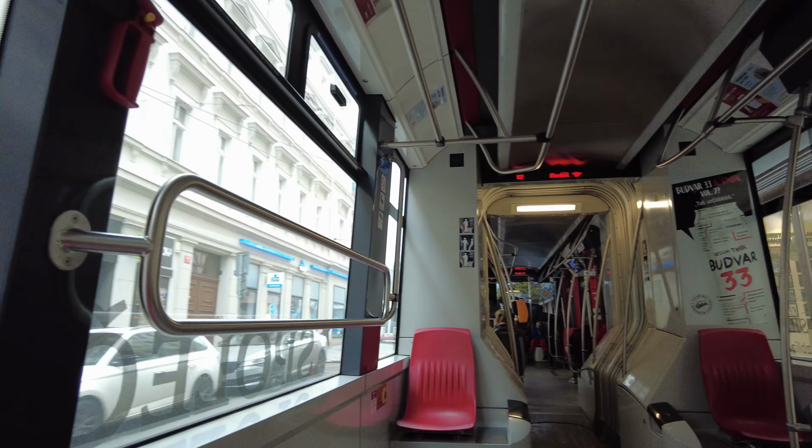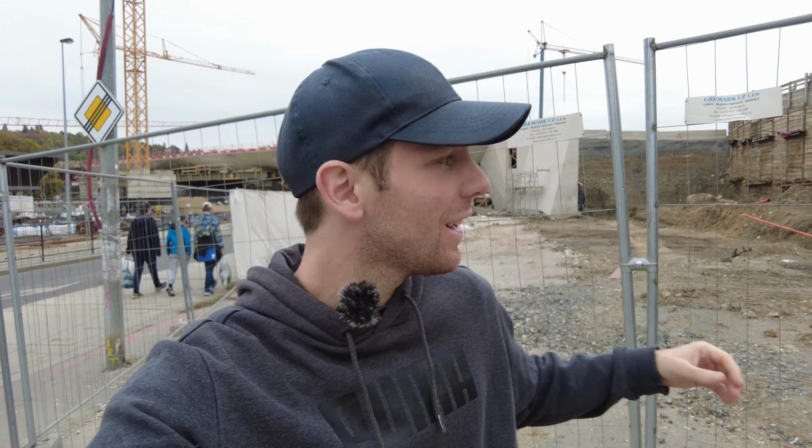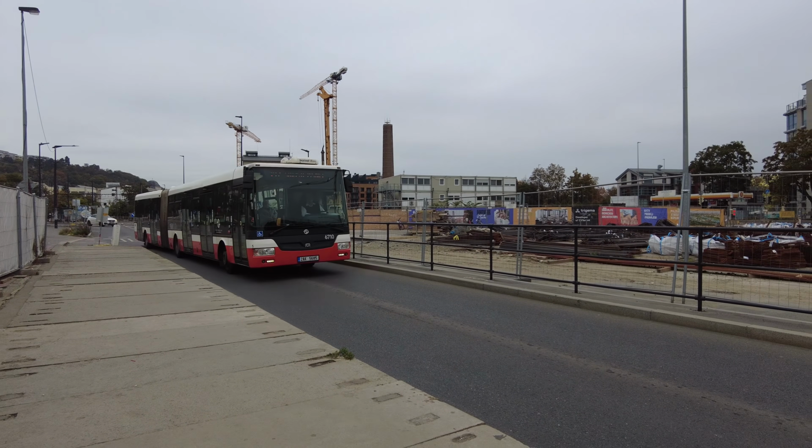All right, so step one complete, and now we have to transfer to the 197 bus towards SAPA, Little Hanoi. And the bus stop is basically a construction site, so that's fun. And here comes our local bus.